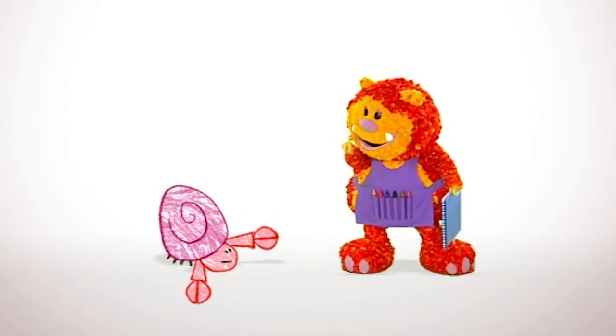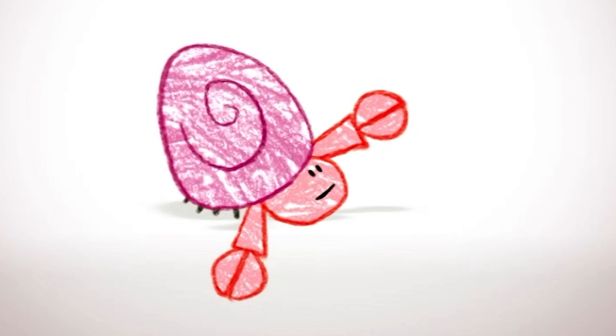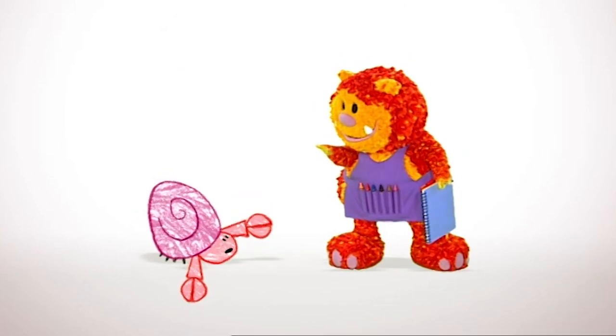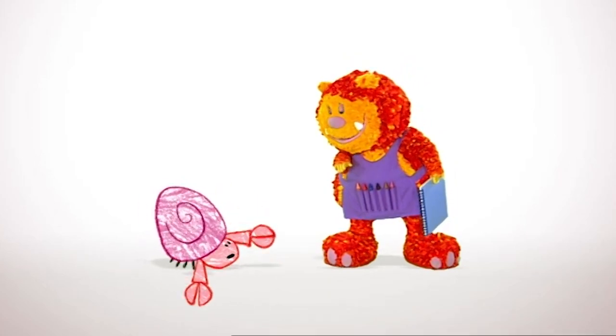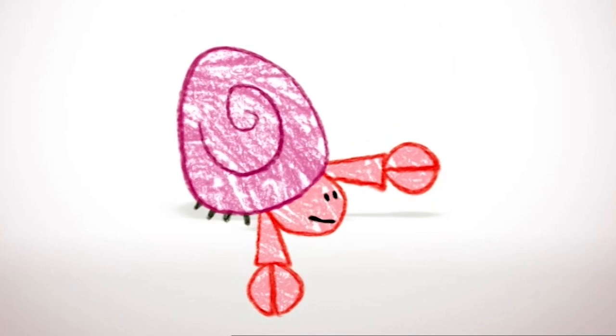That's a very nice shell. Yes, but it's also too small for me. It used to fit just right, but I've grown. Oh, dear. We hermit crabs always grow out of our homes. I really need to find a new one.